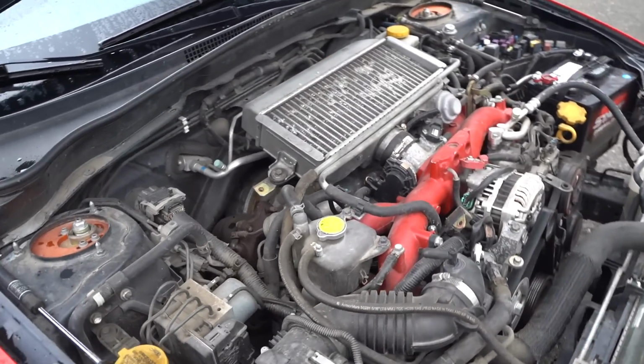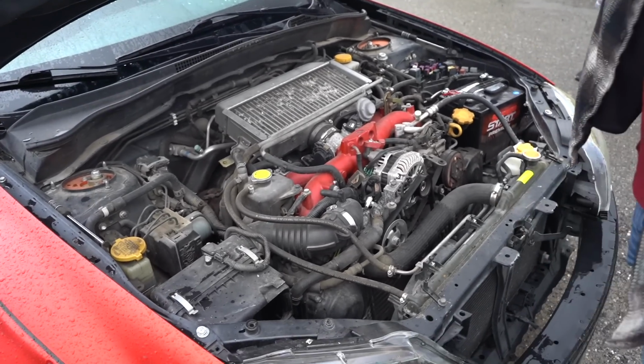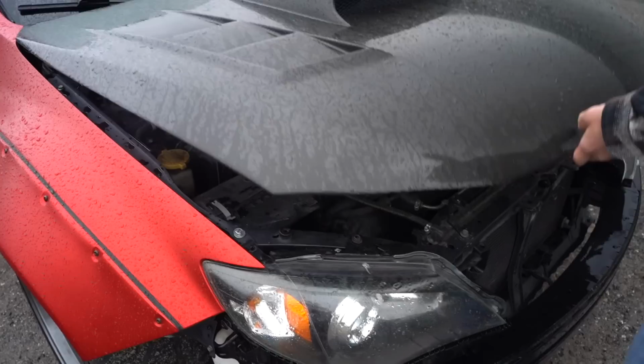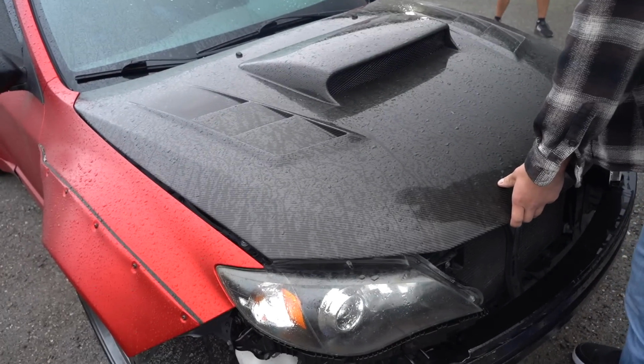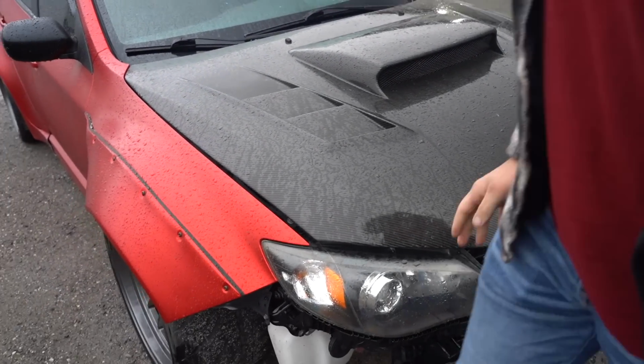Looks like it needs a big turbo right about here. It does. There's lots of space for it. Just like yours. I'll take your turbo kit and put it on this. What? Well, it'll fit. I'm not touching mine. I like that hood. That looks pretty sick. Yeah, that is really cool. Leave her open for now.